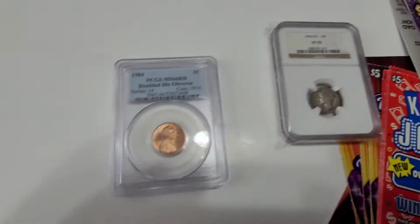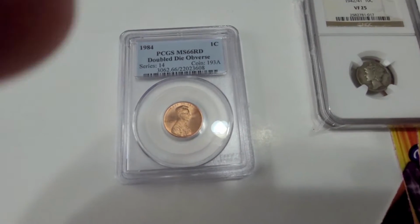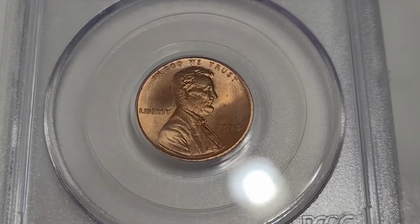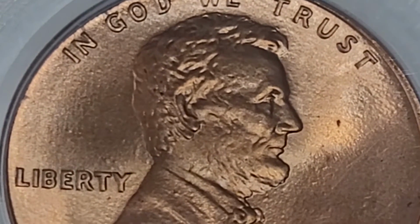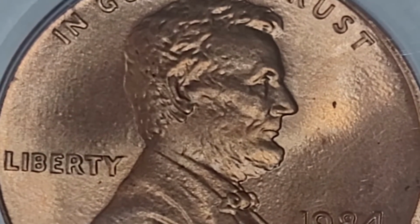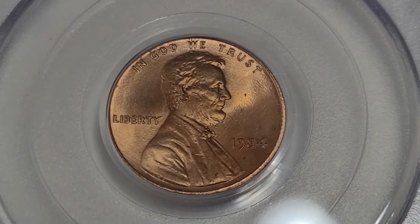Also got the 1984 Double Die Obverse graded at a Mint State 66 Red by PCGS. What you want to look for on this coin is doubling on the ear. So check all your 1984 pennies out there. Look at that doubled ear. Very, very noticeable. That is a nice double die. So always check your 1984 Lincoln cents.